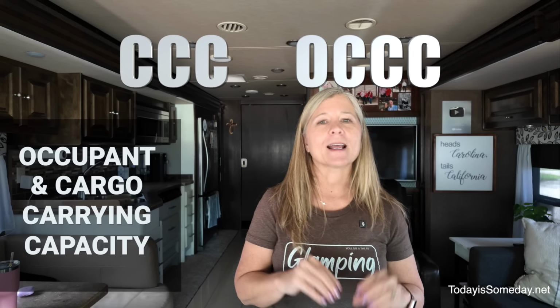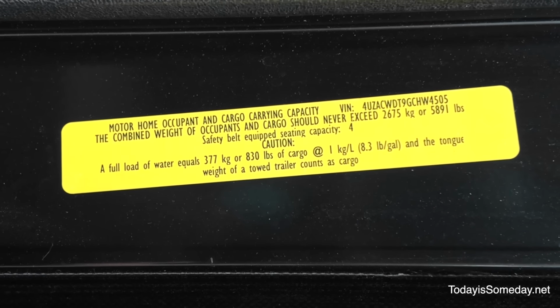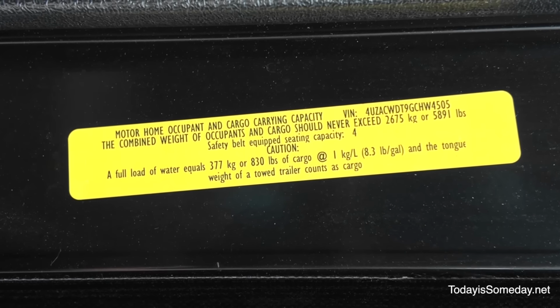Next up is the CCC or OCC, and this is the cargo carrying capacity or occupant and cargo carrying capacity. This is how much weight you can add to your RV, and that includes people, food, groceries, clothes. Anything you bring into the RV has to be included in that weight. You can also find this number in the same place as your GVWR.